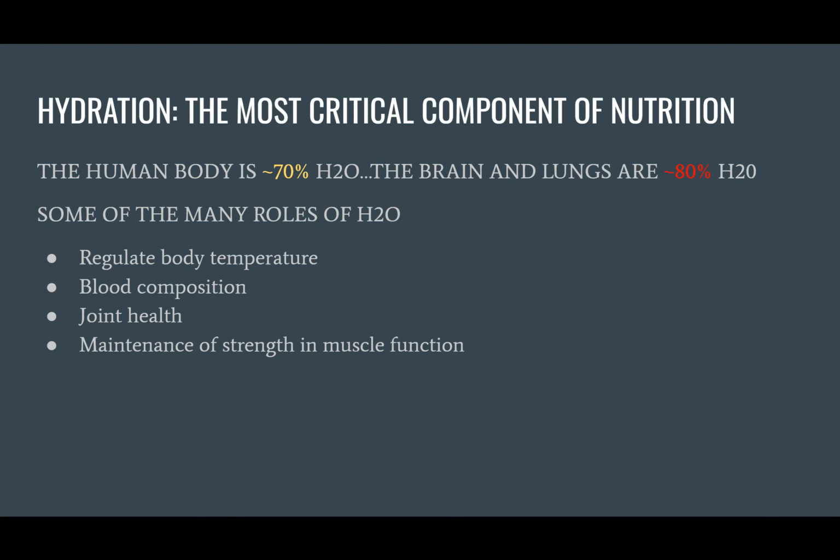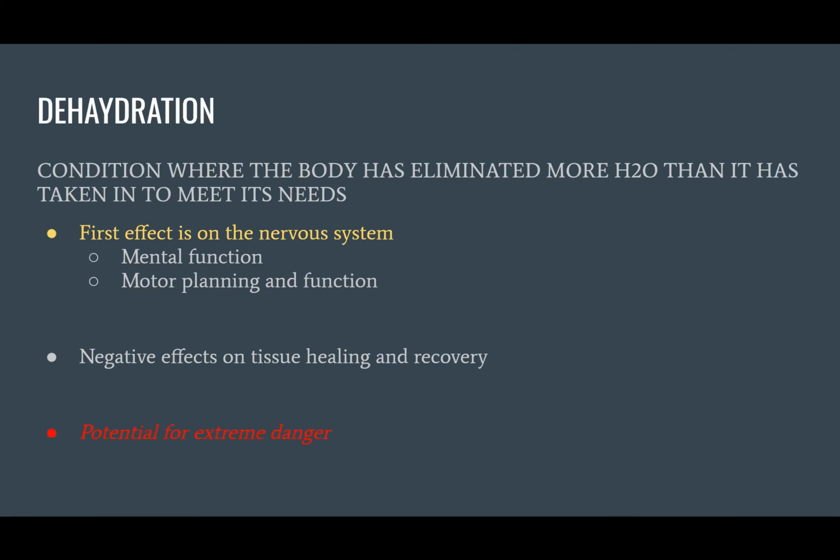And if we are a little low on that, we're going to have an alteration in our function. So I would say hydration is our most important nutritional component that we need to watch for. Dehydration is a condition where the body has eliminated more water than it's taken in to meet its needs. It's a pretty broad definition.